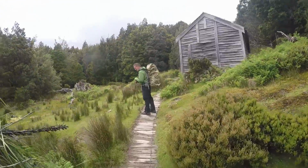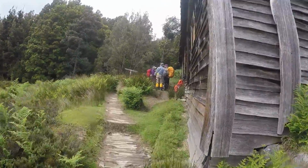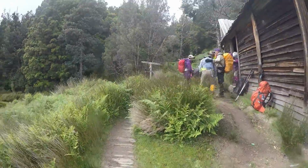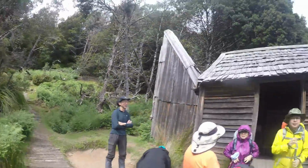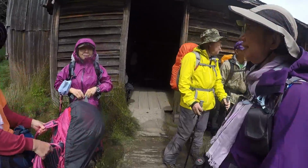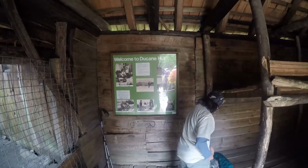Sounds like a bit of a commotion. Ah, it's the Japanese. Ohayou gozaimasu. Windy, no, Dukan Hut. Dukan Hut? There are some platforms here for camping. Hey, how you going? Good.